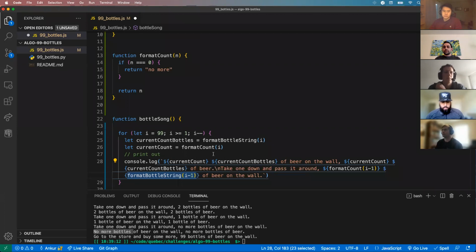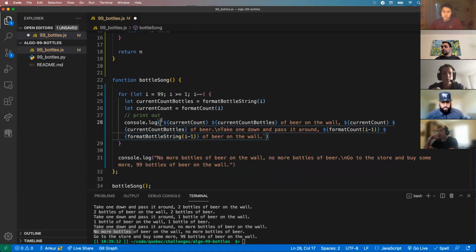Yeah, and thank you. Yelin, do you have a question? Yes, just regarding string interpolations. I've seen there's also another way using the plus sign. I'm wondering, is there a major reason that makes you choose between one or the other?